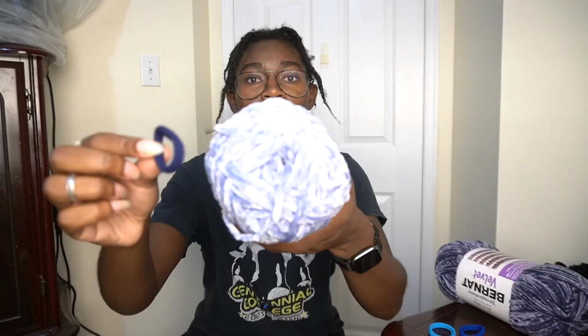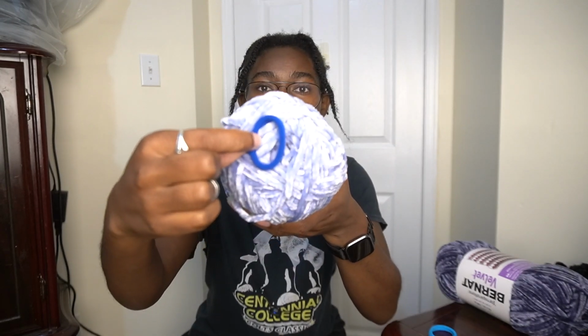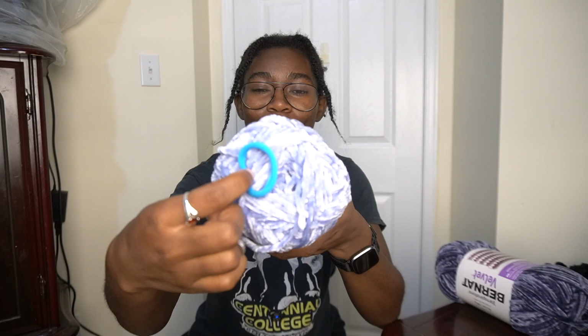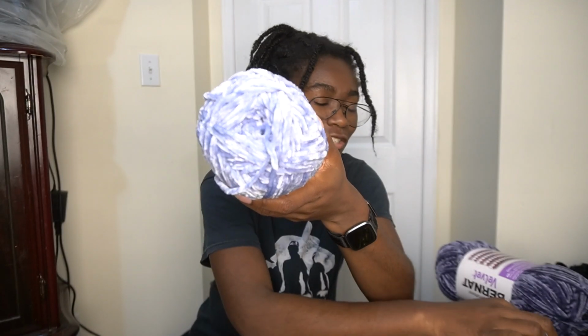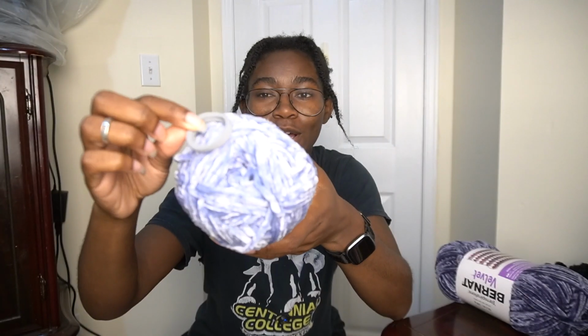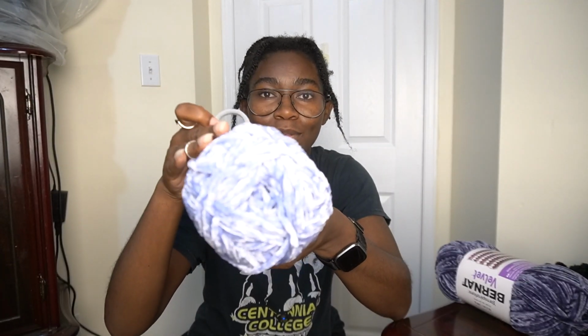So let's see. This is the first shade of blue, which is a little bit too dark. Second shade, still too dark. This one, not the correct shade. And this is the last shade of blue that I have, and it's still not the best match. So I think that this gray one is like the right amount of cool tones. I think I'm gonna use this hair elastic for the smoky blue scrunchie.